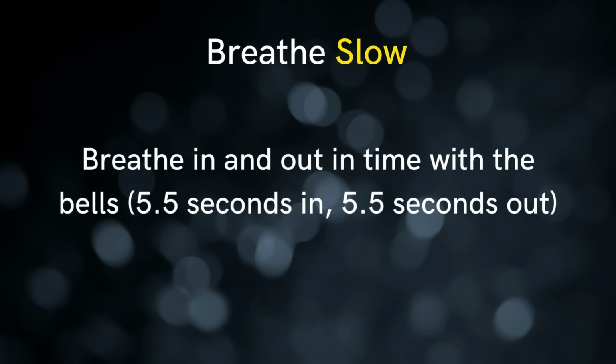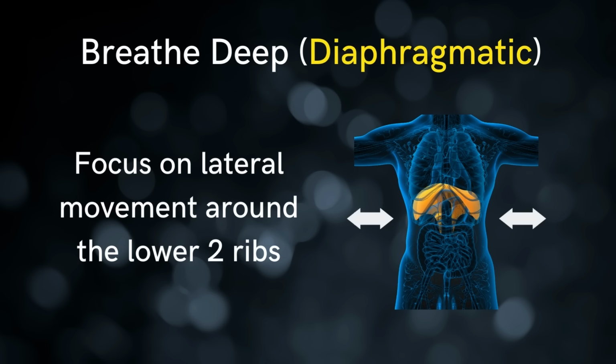And we breathe deep. Now, this doesn't mean taking big deep breaths, but rather it means breathing diaphragmatically, focusing our awareness around the sides of the lower two ribs as they gently move out to the sides on the in-breath and then move back in again on the out-breath.